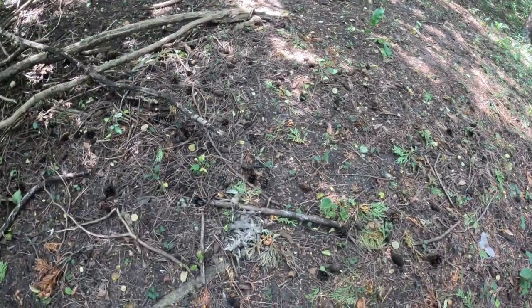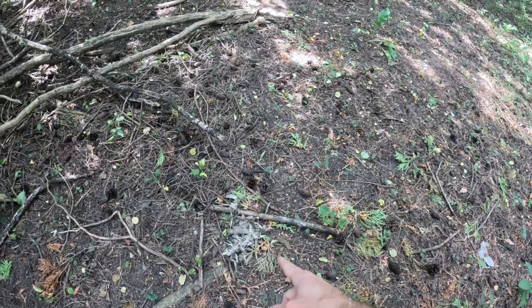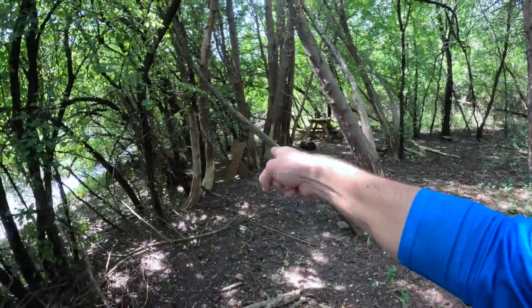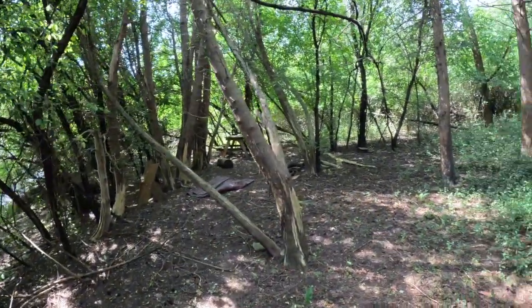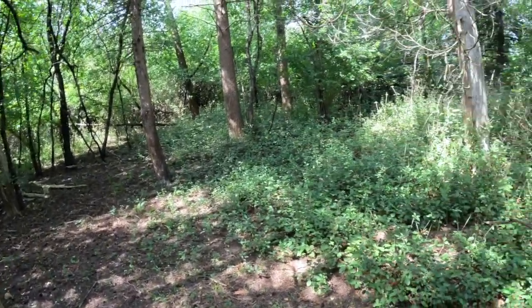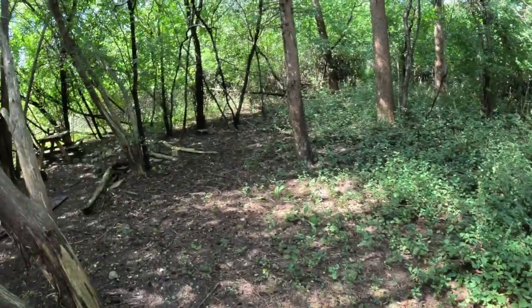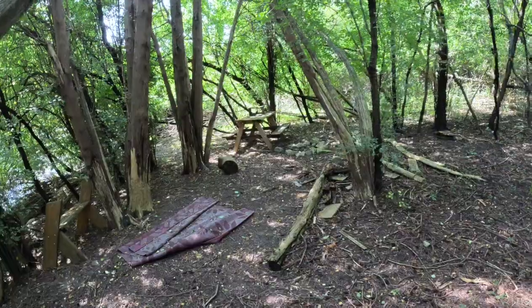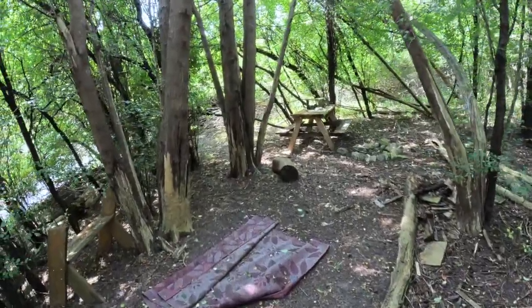What do we have here? Looks like fish skeletons. I see the fin. Someone brought a rug out here. A nice bench, a picnic table. Boy, the lengths that people go to sometimes. Nice little fire pit. Wow. Someone's using this as their private little getaway.